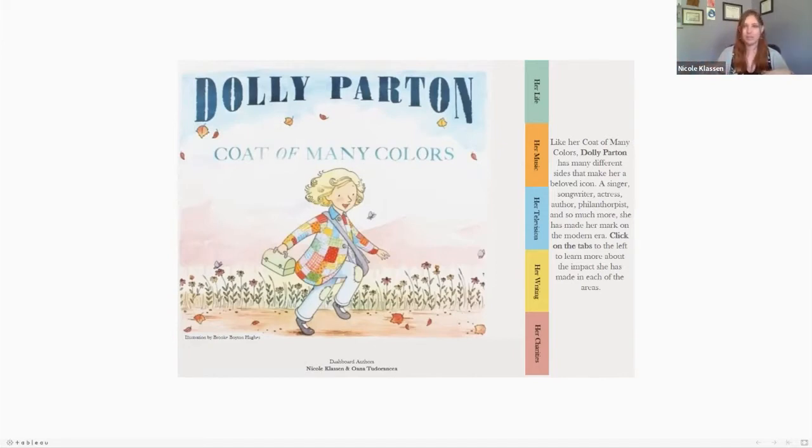So we decided to focus on an artist instead and really just look at an artist's music over time. And we settled on Dolly. Again, plans change. We were going to do Dolly's music, but the more we learned about her and learned about her life, instead of focusing on that, we decided to look at all these different aspects of her life and really focus on Dolly as a person rather than her music only.